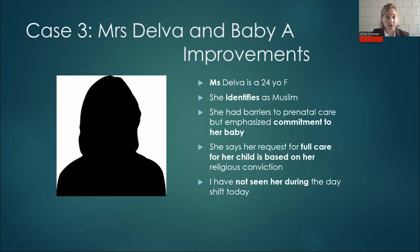So it'd be good to say more here. Just because someone is Muslim doesn't mean that we know what that means in terms of how they understand their faith with regards to medical decisions. So it'd be good to say further how her faith relates to this conviction. And from conversations with her, it sounds like she believes that not going with full care would lead to her and her child being condemned. And I have not seen her during the day shift today. So being accurate about exactly what you saw and not making assumptions about whether she comes or doesn't come around the time that you don't see her.